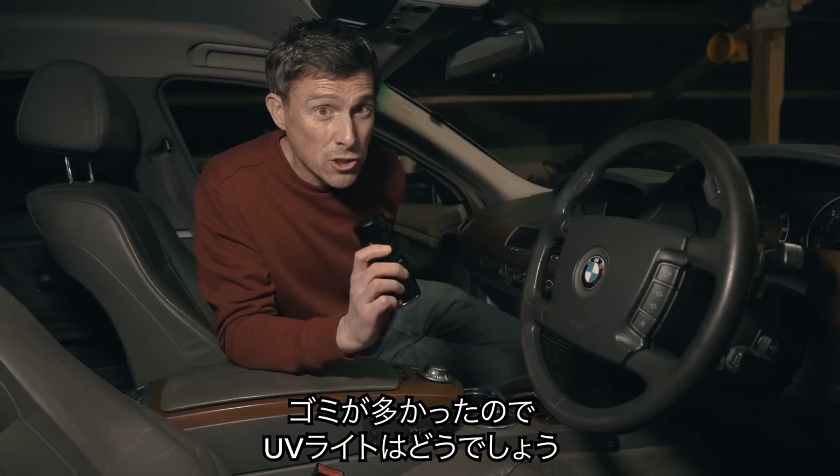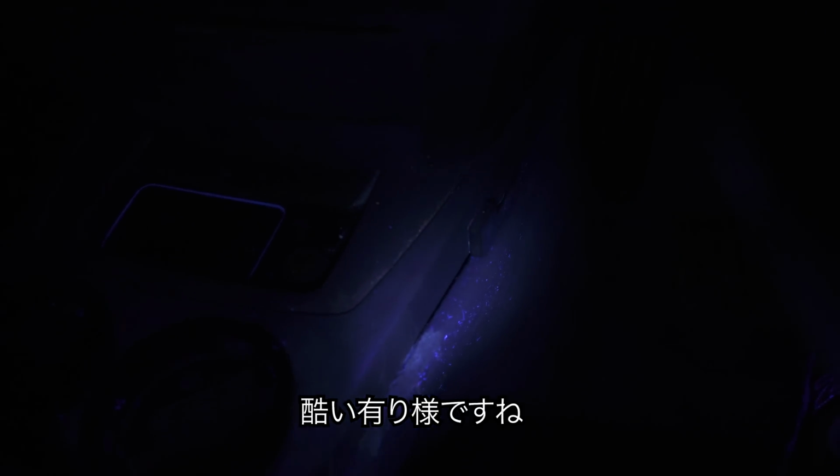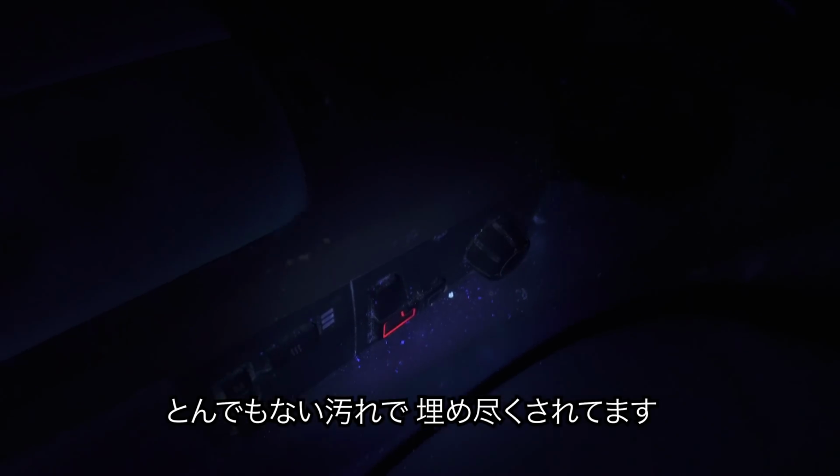Finally, let's check out the BMW. Remember, this was the one that had the most trash in it, so let's see what it's like under UV light. Let's have the lights off. Oh, look down here, we've got some horrible splodges, though I think that might just be some kind of spillage from the cup holders. Cup holders are pretty grim. Let's have a look at these seat controls here. Oh, there's just clumps of nastiness on the seat controllers. Now there's a reason for that.